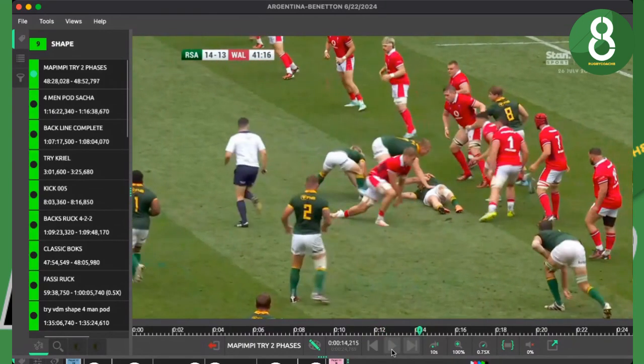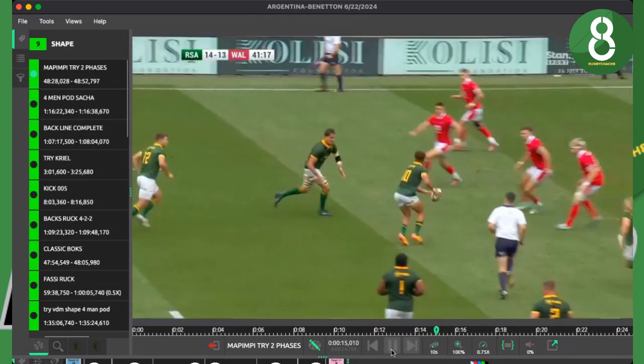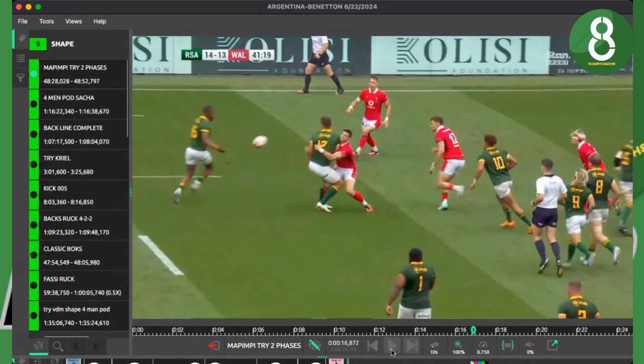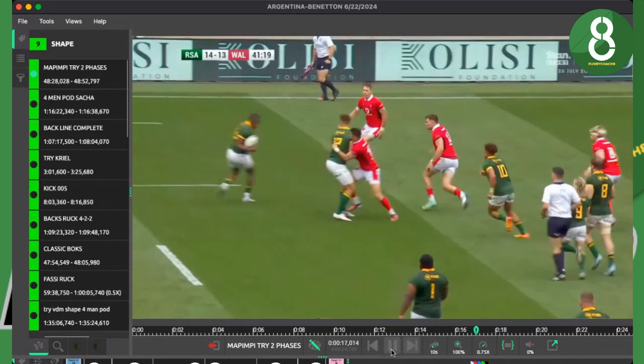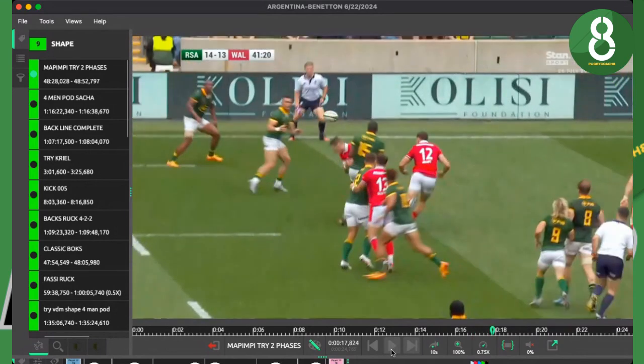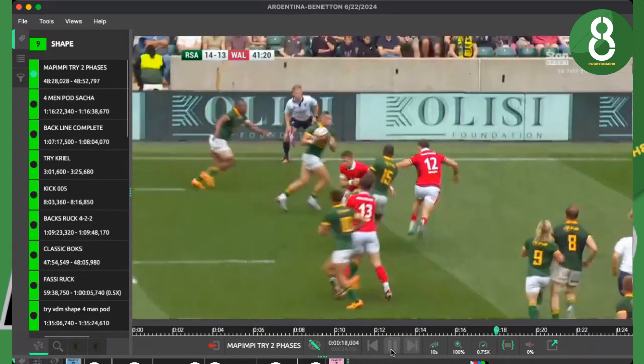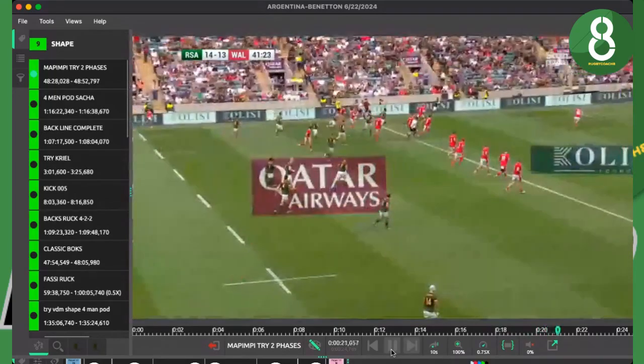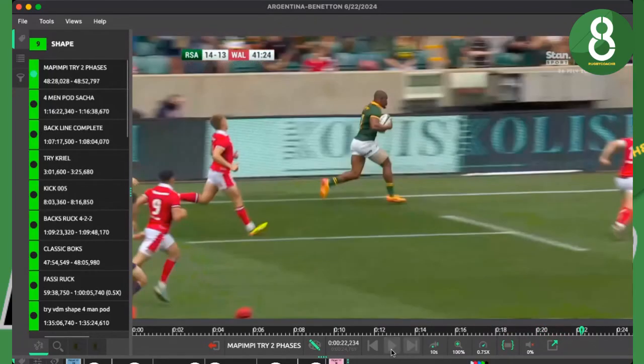Another interesting thing we're going to see again: passing in the pods, and then moving the ball behind. 12, fast hands by Esterhuizen again. Fassi again, almost straight with the elbow close to the body. The pass to Kriel, and then again Kriel to Mapimpi. A deadly combination over there. This time they went through 2 phases, but we see the shape is the same.